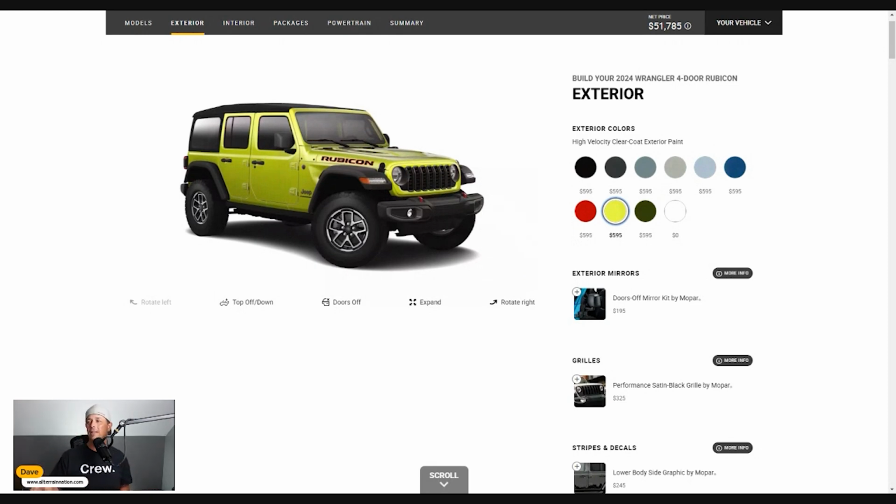I love the fact that they're doing this High Velocity clear coat, and this is year 2 for this. So they're hanging around this color, so it must be selling well for them, which I like quite a bit. And then if you want that military-looking Jeep, you got the Sarge Green with the clear coat. And once again, you have the white.